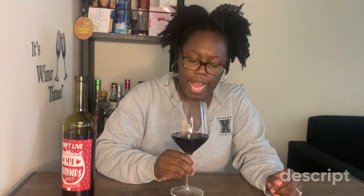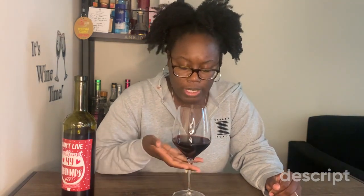But the difference, I would say, is probably the spice level. Usually, Merlots are a little spicier than your average Pinot Noir. So, off the rip, it's very dark. It kind of looks like it has a brown tint to it. I can't even see my hand through the glass, so that is a dark ruby color, as it said on the back of the label.